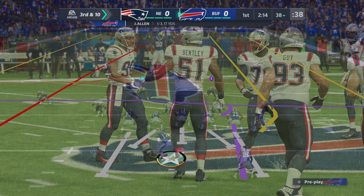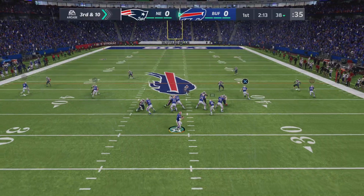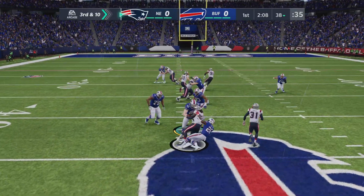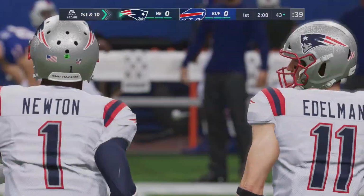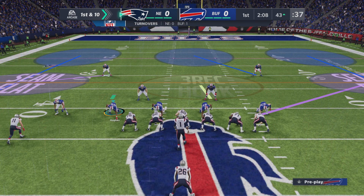The veteran Stephon Gilmore able to break that one up. Now they face a 3rd and 10 after back-to-back incompletions. This is intercepted. Devin McCourty picks it off. And he's able to get it back here to the 43-yard line. They'll take over 1st and 10 at the 43-yard line.